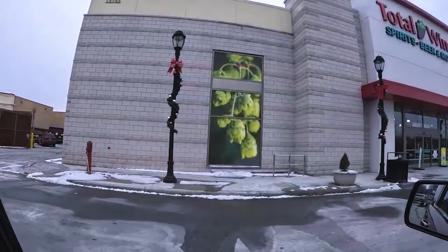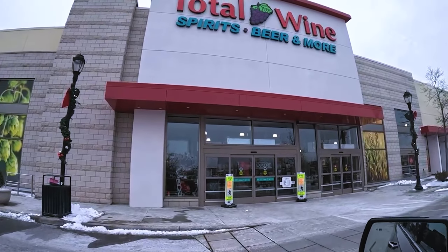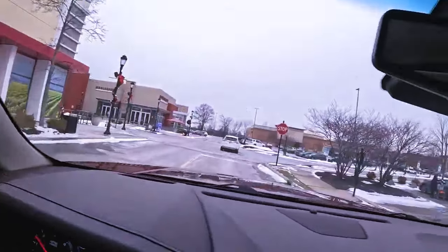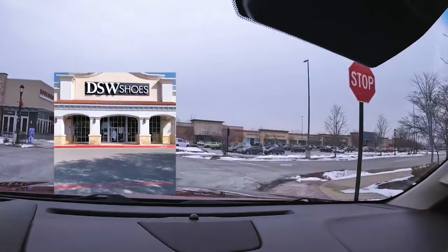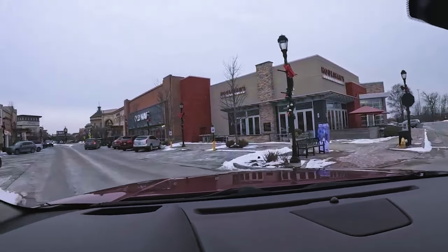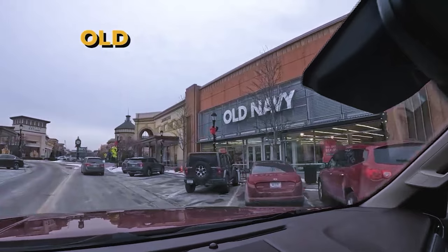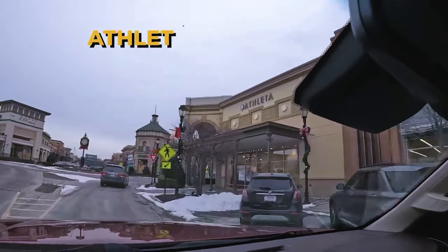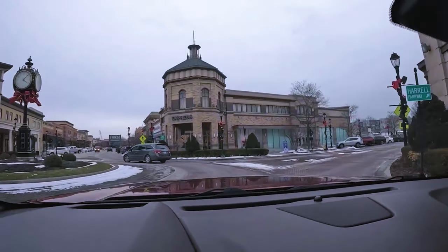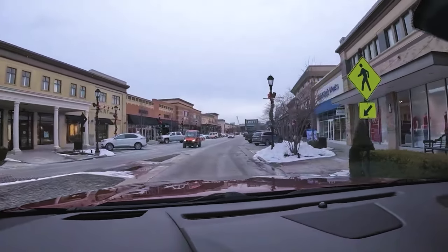You've got a Total Wine for all your beer and wine needs. If you can't find it there, I'm not sure you can find it anywhere. Over here, you've got DSW and Ben's Warehouse and just all sorts of different places. I'm going to take a ride down this little street. Very walkable. You've got an Old Navy here. You've got Lane Express, K Jewelers, Victoria's Secret, Soma. Fun place to shop.